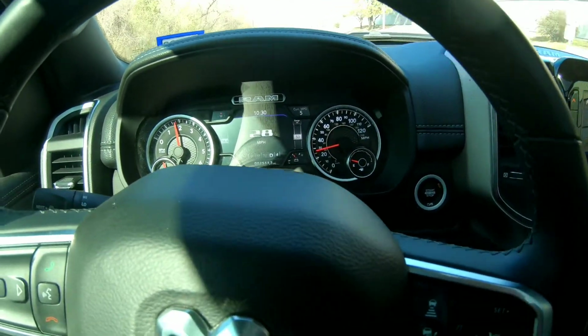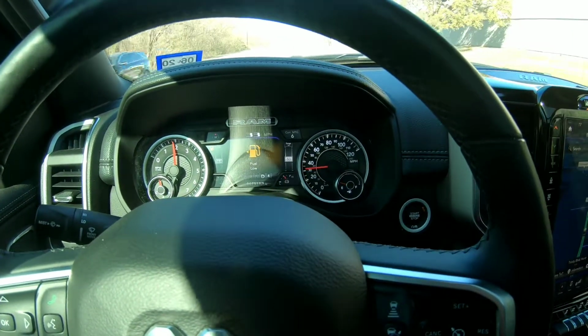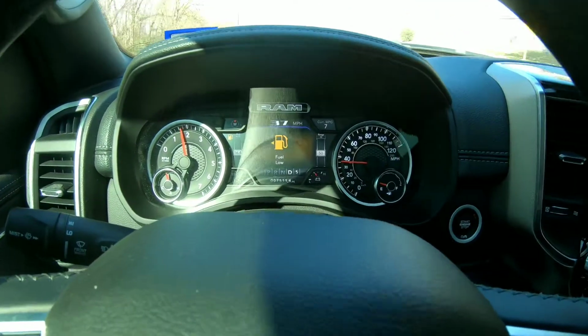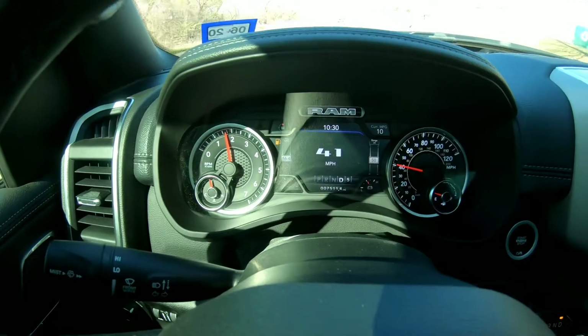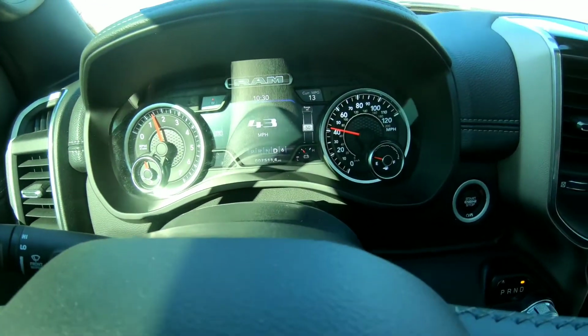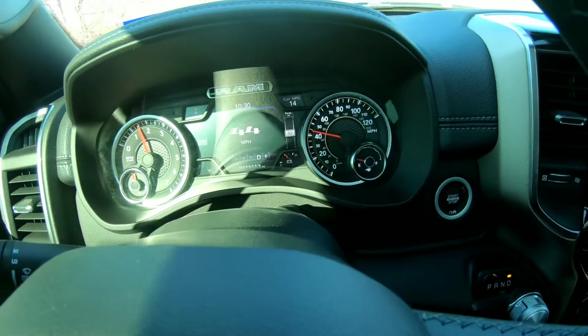Hey guys, looks like the fuel light should be coming on any minute now. There it goes. Perfect timing. I'll calculate all this information and let you know what I came up with.